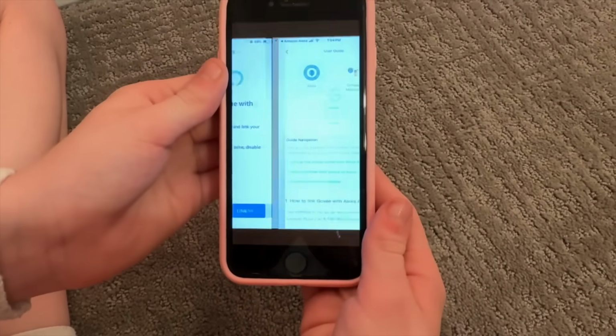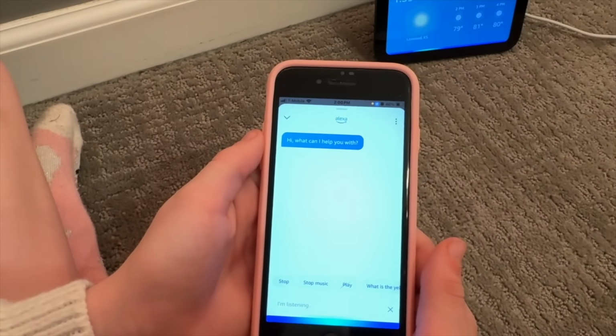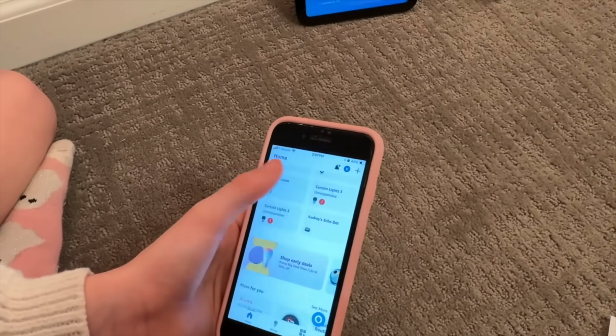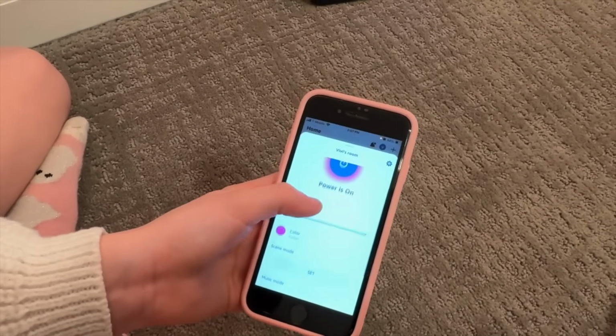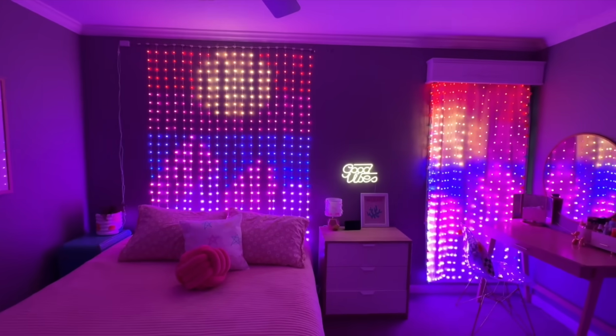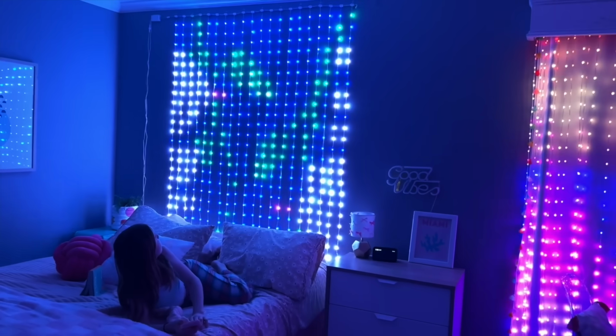Another fantastic feature is compatibility with voice control options like Govee Home app, Matter, Alexa, or Google Assistant. This means you can control your lights hands-free. Simply say, "Alexa, set the lights to party mode," and watch your lights instantly adjust to the perfect vibrant colors. We've paired ours with our Alexa, making it super convenient to change the mood of the room without lifting a finger.